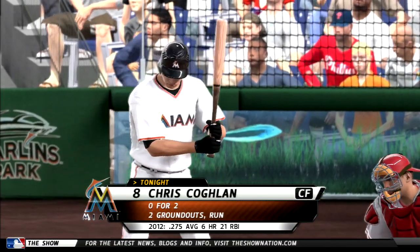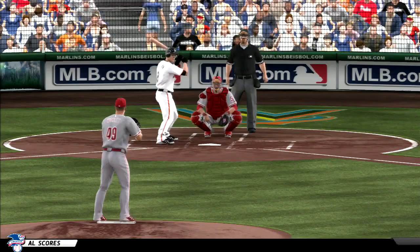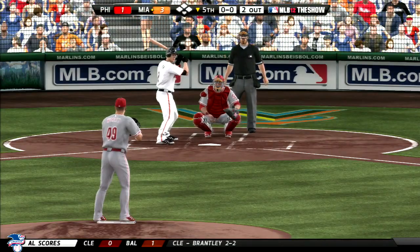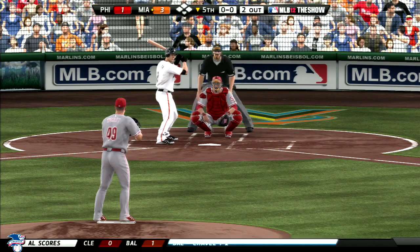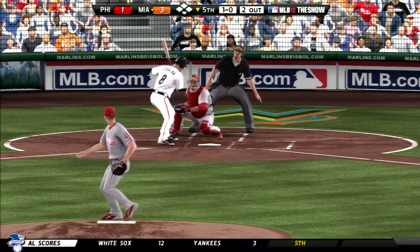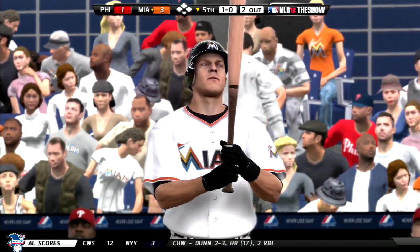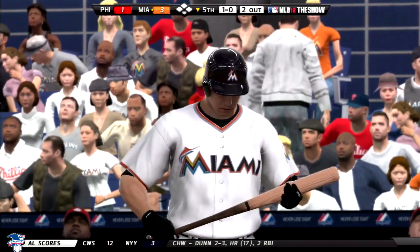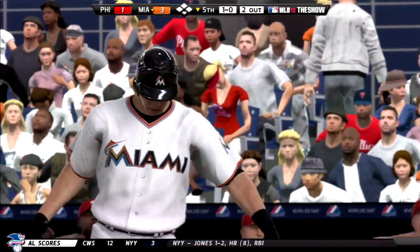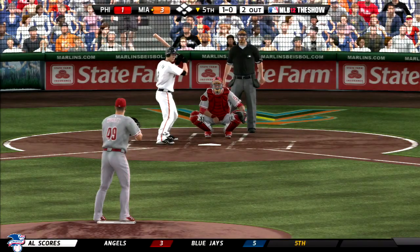Chris Coghlan will stand in here. 0 for 2 with a run scored so far. First pitch to him. Ball 1. And even with 2 outs, this is a team that can still put something together here, especially in this part of the lineup, so you can't let your guard down. Bases are empty here with 2 men out.